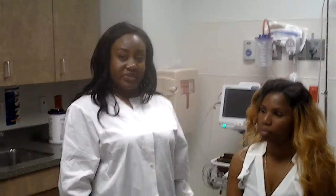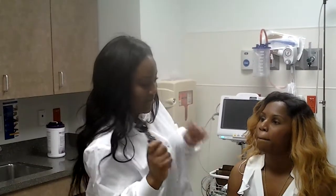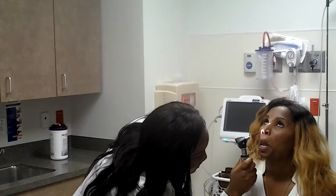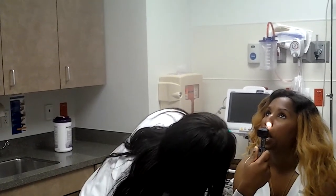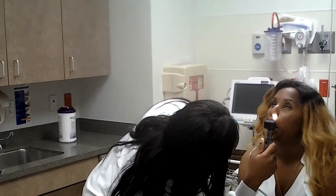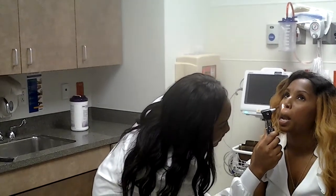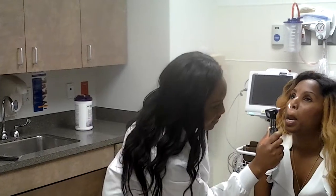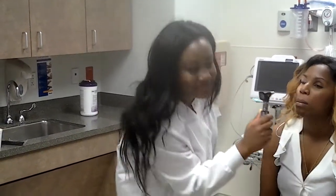So the next thing I'm about to do is I'm going to look inside her nose using the otoscope. There's no trauma, no bleeding, no drainage. It's pink. There's no redness noted. So evenly, the hair is at the outermost area, evenly distributed. Good. So the next thing I'm going to look at is her mouth.